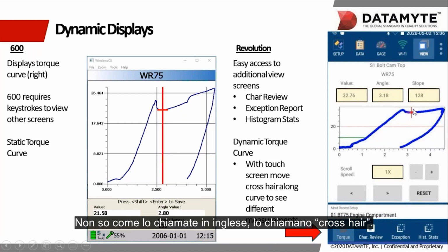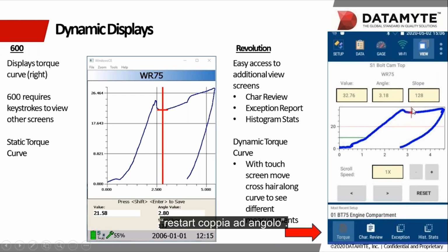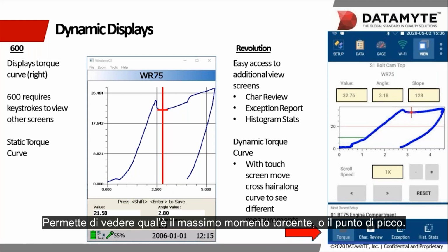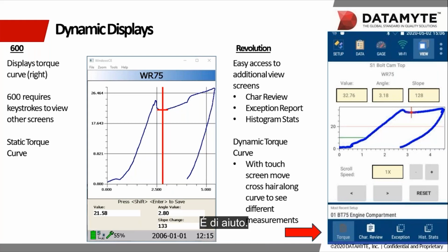It's called crosshair. And that is the point, depending on the algorithm you choose. It is breakaway, restart, but in this case, it's a restart torque at angle. So the advantage is that you can now move this along the curve and see the complete torque at each point of the curve. That is a nice feature, which is surely helpful for a lot of customers in some conditions to see really what was the maximum torque, go to the peak point or whatever. So it gives you some help.